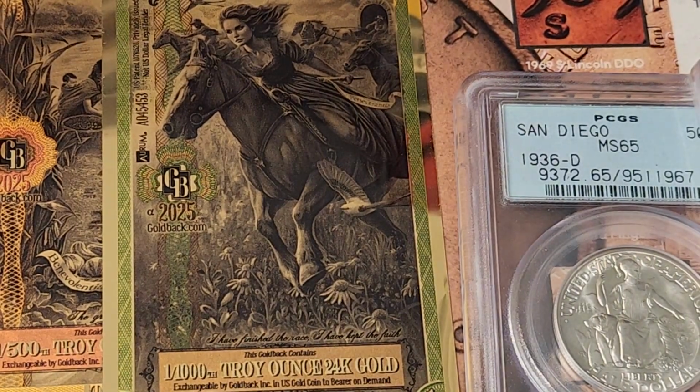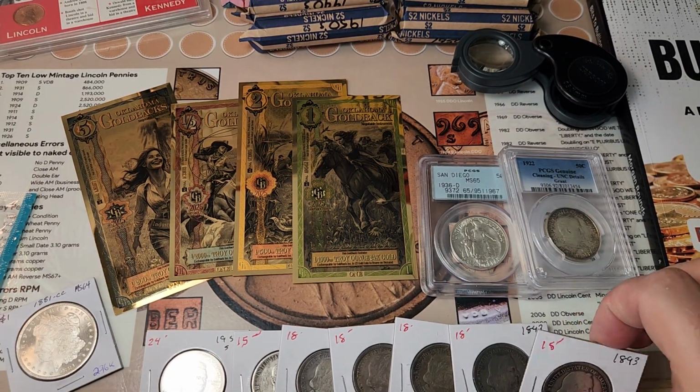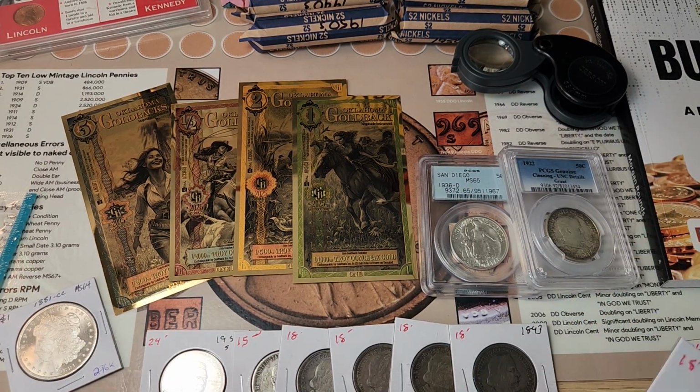And at the end, we're going to go ahead and put that in the book, and we can look at my Jefferson nickel book. So we'll save that one for the end. If you're not interested in Jefferson nickels, you don't need to stick around for it.